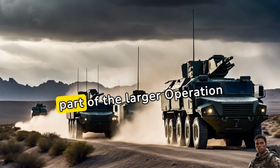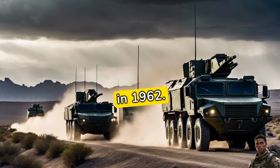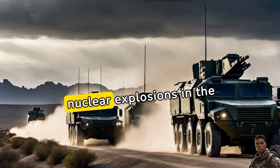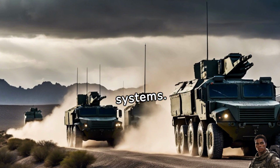Operation Fishbowl, part of the larger Operation Dominic, was a series of high-altitude nuclear tests conducted by the United States in 1962. It aimed to understand better the impacts and effects of nuclear explosions in the upper atmosphere and near space, primarily focusing on potential impacts on communication systems.